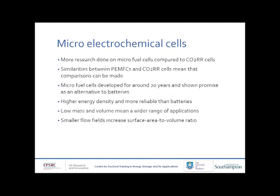While I was researching, I found a lot more work on micro fuel cells compared to micro electrolyzers or carbon dioxide reaction cells. But I was fortunate because they're quite similar. A lot of comparisons can be made between them. So I was able to do that with a lot of my research, or at least hopefully that's something I'm looking into.